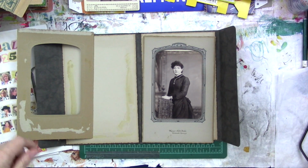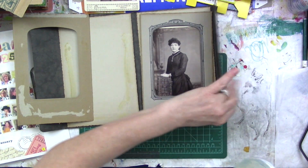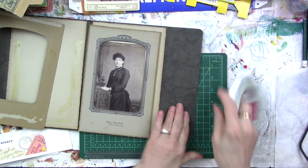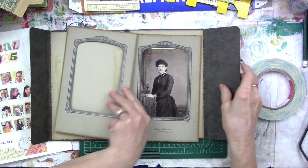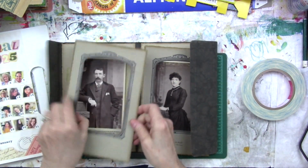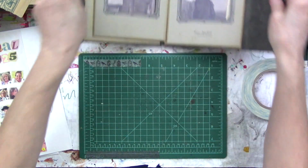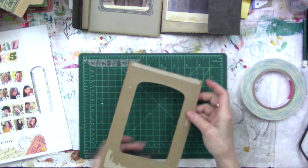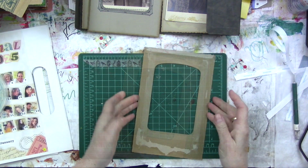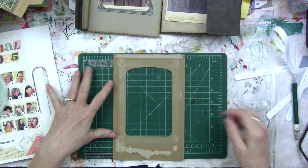Okay, this one looks about right. I don't know what that is. Half inch? Looks like probably half inch. So, let's see. I want him on the left and her on the right. Yes, I do. And so I'm just going to put the score tape around the edges of this thing here. There we go. Now I've got just a little bit of tape around the edges.